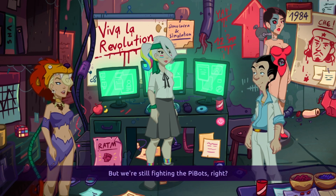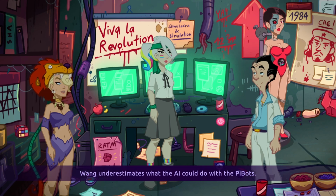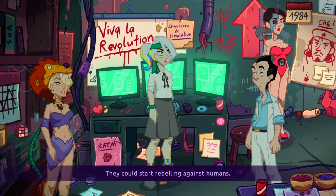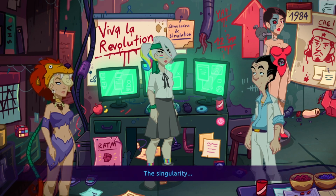But we're still fighting the Pi-bots, right? Of course. But it's not even close to being the greatest danger. Wang underestimates what the AI could do with the Pi-bots. They could start rebelling against humans, develop their own super intelligence, decide that humanity is superfluous. The singularity. I'd rather see the singularity.